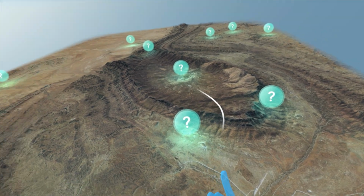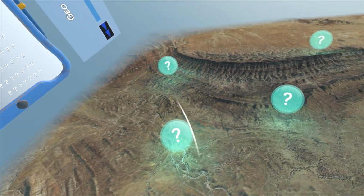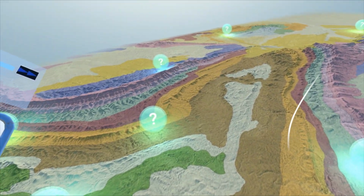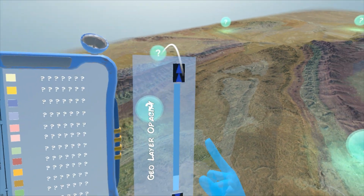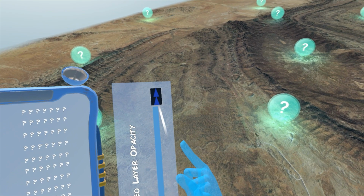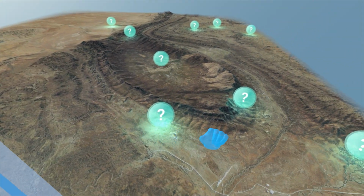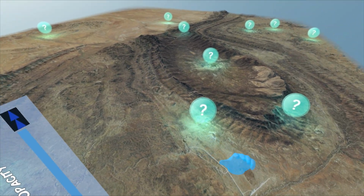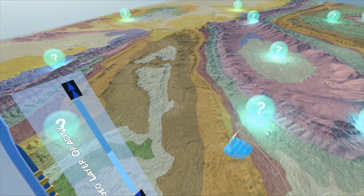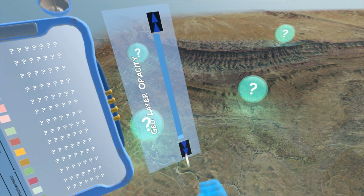Now that is cool. This is how you teach geology. That's unbelievable. I'm in control of a geological map in VR. One of the coolest things you can do is see the actual layout of the land, all the different topology and topography, and then map that onto the different rock layers. That is so cool that you can just do this in 3D. That's amazing.